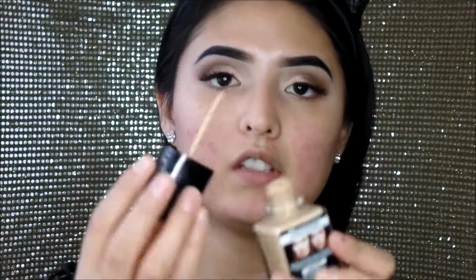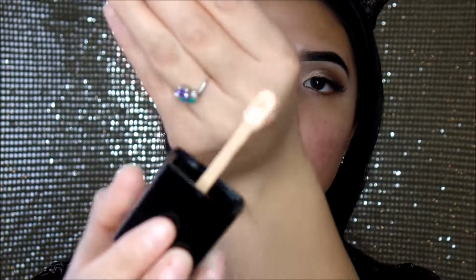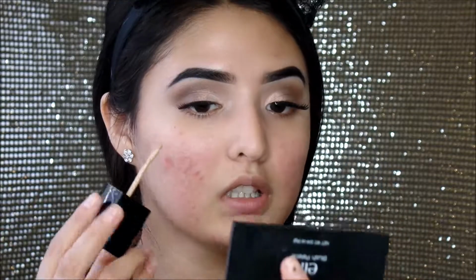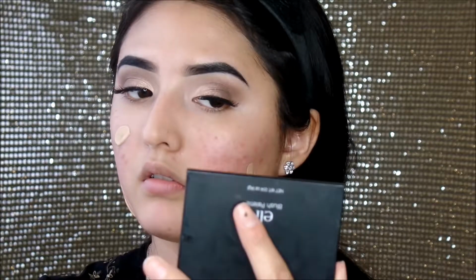The applicator is very different to my other foundations because it does have like a little spatula, if you guys can see. It's very different to other foundations, but I actually like this. Hopefully it matches me. I don't know. Let's see. Okay, maybe. I feel like it will.